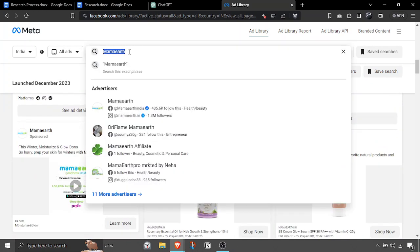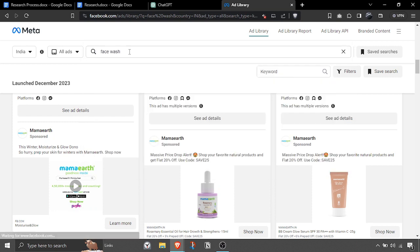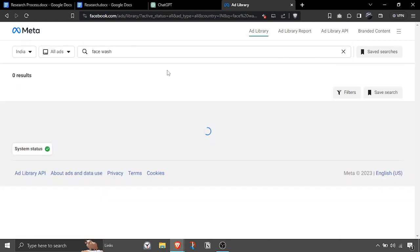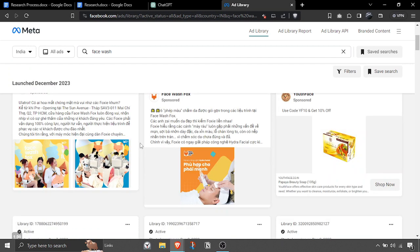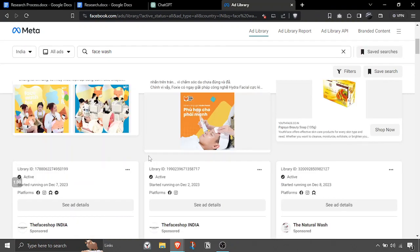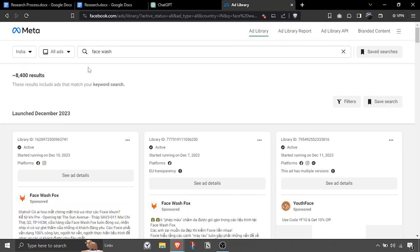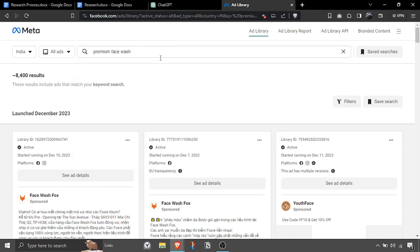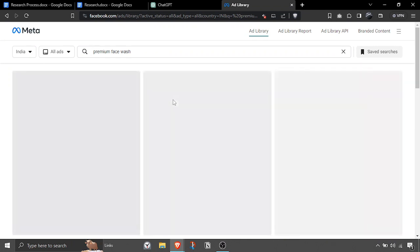Next, what you can do is search face wash. Just search randomly. Let's see what ads are running for face wash. Not all are visible obviously, but most of them. You see 8,400 results. So that's very good. Now if you see that some random face washes are popping up, sometimes add a keyword like premium face wash to filter better. This might improve the search result, but it's a hit and a miss, so you need to verify what exactly is going on.